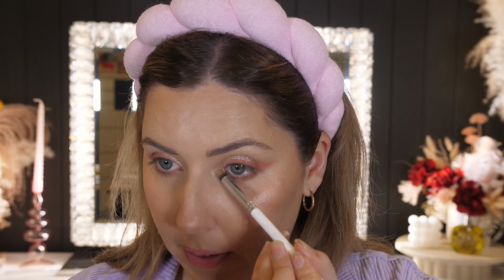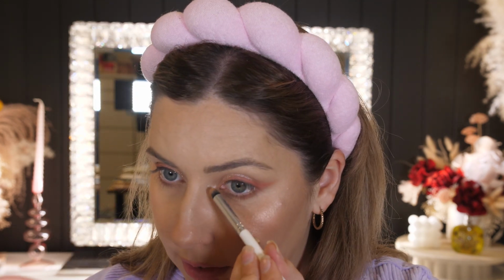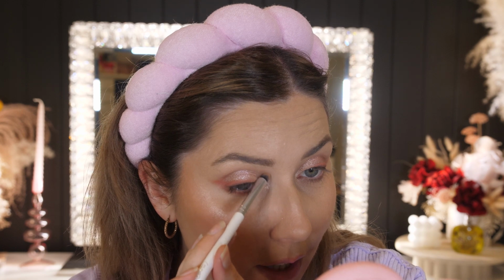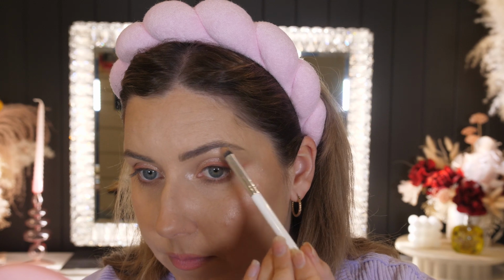So with the shade Whisper, we're just tapping that onto the inner corner. That is perfection. That is just everything I ever needed. The undertone of this is perfect. I am always looking for an inner corner highlight shade and this is it. I love that this isn't too in your face and it looks natural, but there's still a beautiful highlight there. Let's go in with the other side and oh, wow. That's perfect. I need to put that on here. Yeah, that's just lovely.